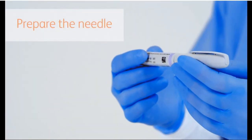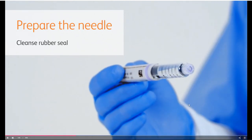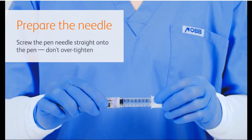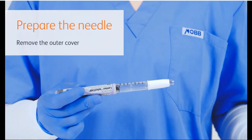With the patient ready, you can prepare the pen needle. Remove the pen cap and wipe the rubber seal on the pen with an alcohol swab. Pull the peel tab off the pen needle, holding the outer cover. Screw the pen needle straight onto the pen just until you feel resistance. Do not over-tighten. Remove the outer cover.